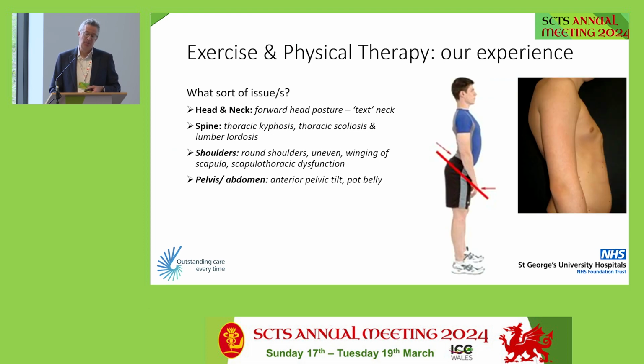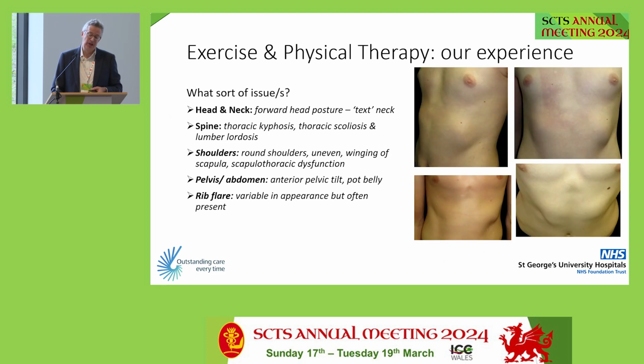Final thing is pelvis and abdomen. We saw occasionally patients with what appeared to have a pot belly. Often they have anterior pelvic rotation issues. And finally, rib flare. So these were specific things that we are able to identify in our patient group that we could focus on in terms of providing some physical therapy support.